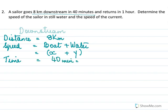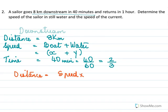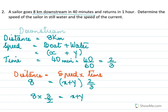Now 40 minutes we've got to convert into hours. So that will be 40 by 60, which now works as 2/3. We know distance equal to speed into time, which means distance, which is now 8 here, equal to speed. And we saw the speed we have taken here as x plus y downstream, and the time is 2/3. We take 3/2 on the other side, so we have 8 into 3/2 equal to x plus y. And when we cancel, we get 12 equal to x plus y.